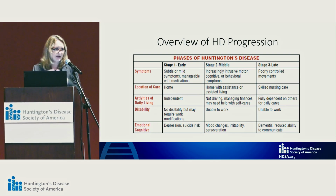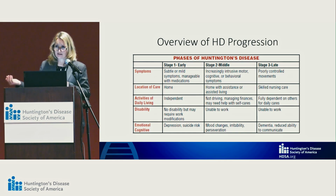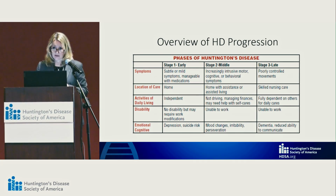But we've broken it down into some phases of Huntington's disease to think about, so early, middle, and late, based on those movement symptoms being very subtle or mild to the beginning to more advanced stages where we have significant difficulty controlling those movements, and how that might impact where care can be provided within the home or in higher level of care. And that's because of the impact on the activities of daily living and the inability to maintain employment or to go to school, and factoring in those emotional and cognitive symptoms as well.